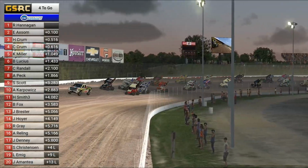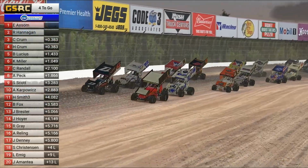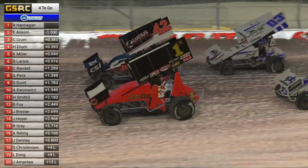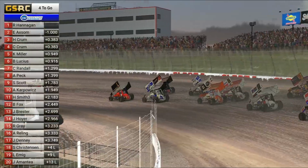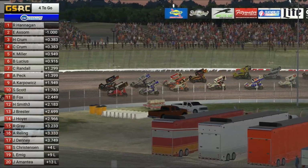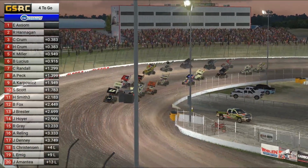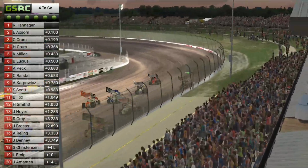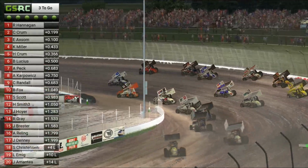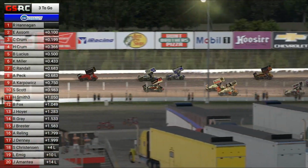Another caution comes out, it will freeze the race, I do believe. It will be made victorious, so he just needs to keep that nose in front. Axum will be to his outside. It's Crum and Crum off row 2 then. Hannigan, one last time of asking, gets us back underway. It's a good restart too for Axum up top. Look for Crum to dive to the bottom of the racetrack, as now Axum got checked up a little bit.